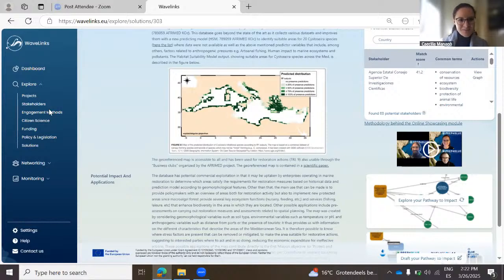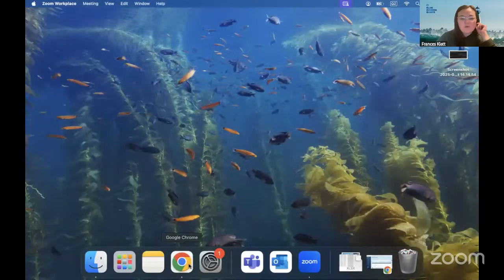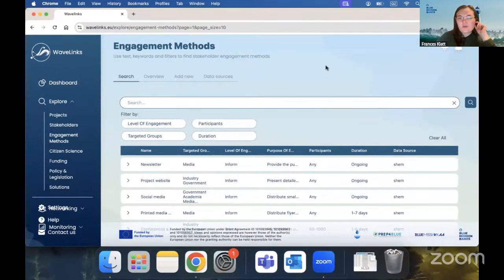Thank you very much, Cecilia. I will also share my screen and share from my side a little bit here. I hope you can now see the engagement methods and citizen science, as Cecilia said. These are two parts of Wavelinks that are very helpful for you to use, because they're basically repositories of information.